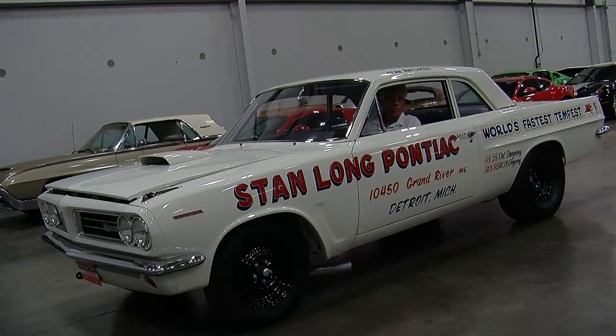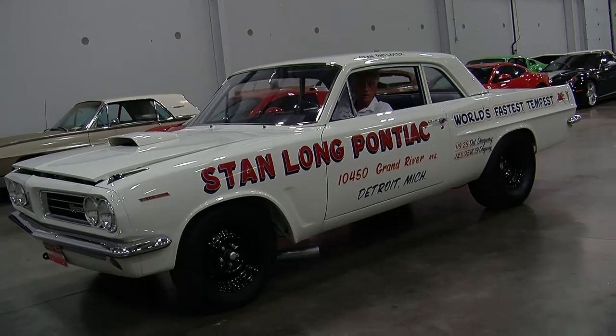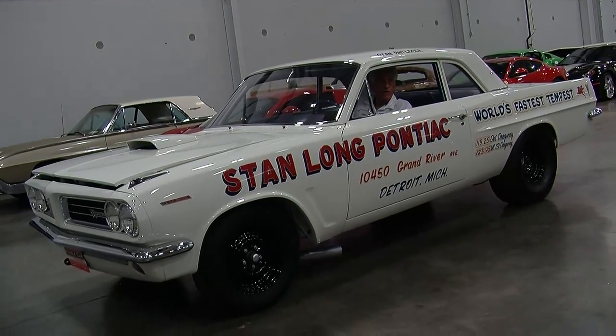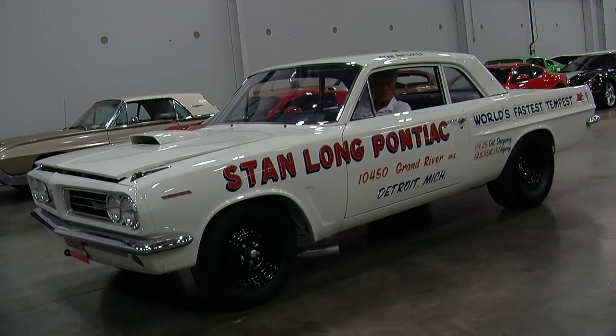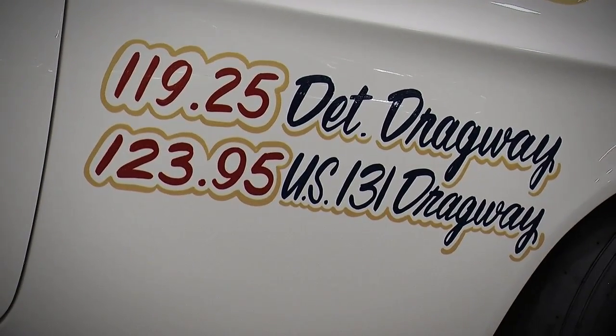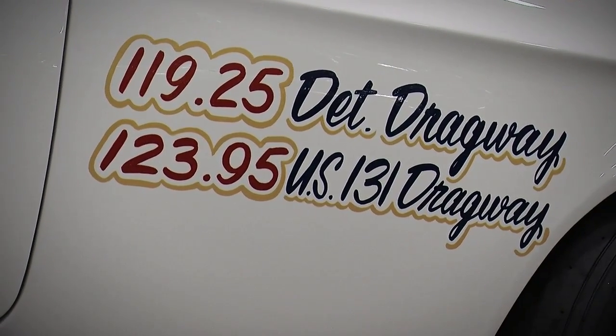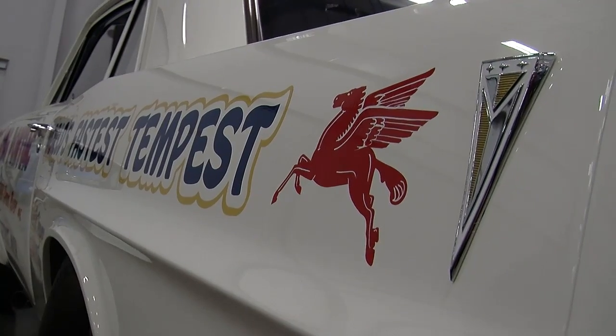We didn't run any more than a 430 in either the 389 or the 421, and with the right tire size, you'll be fine. You'll go through it 58 to 6,000 through the traps. The fastest speed was 123.95. That was at US 131. It was backed up with several 120 mile an hour runs, so it wasn't a fluke speed.